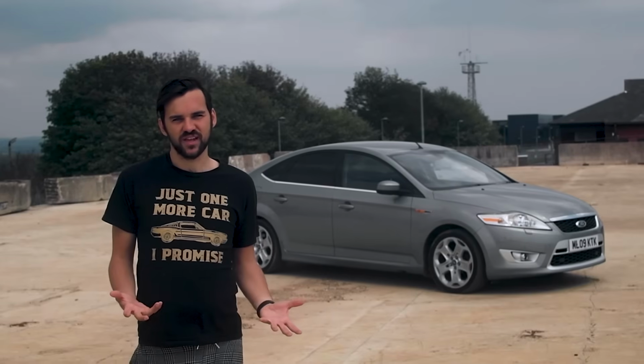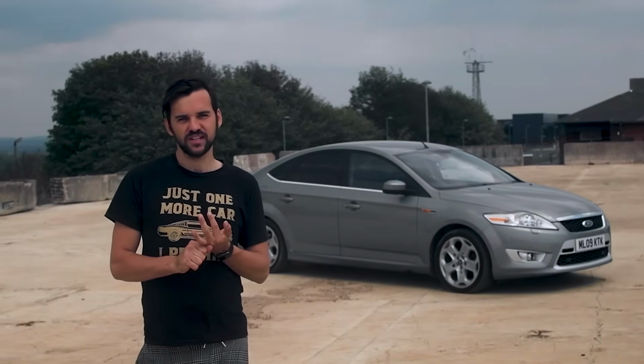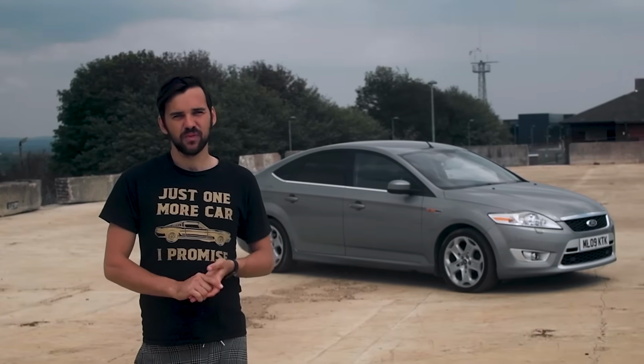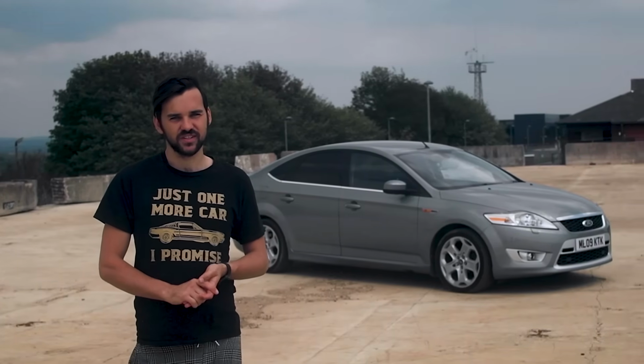Piece by piece, we've lost our motoring history. First we lost our 2-seat sports cars, we lost our brands, now we're losing the Mondeo. I say, make the most of the pre-loved cars while they're still around, because they won't be here forever.